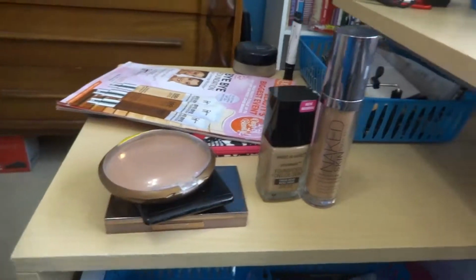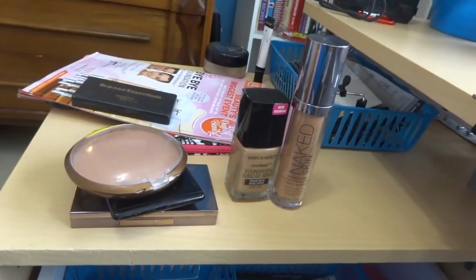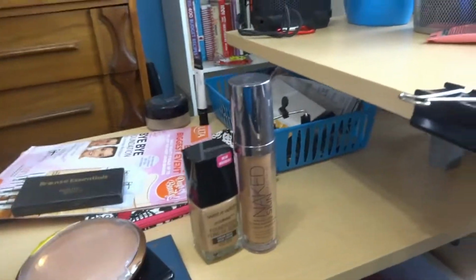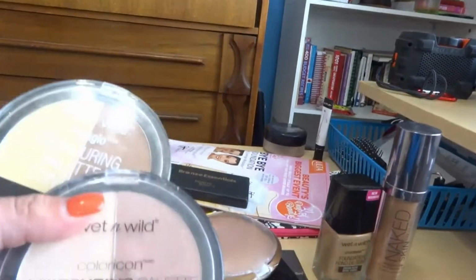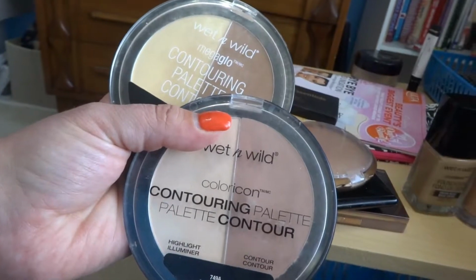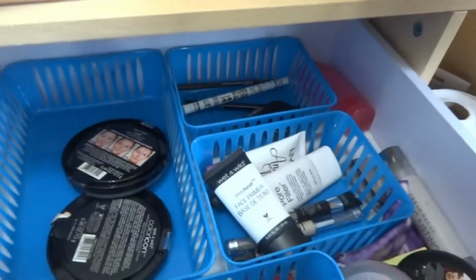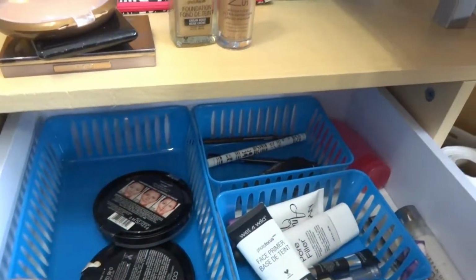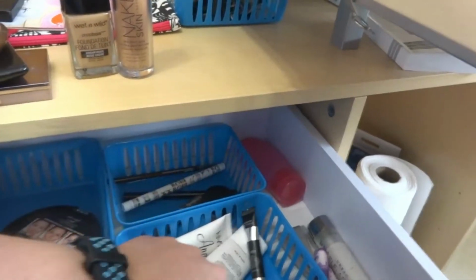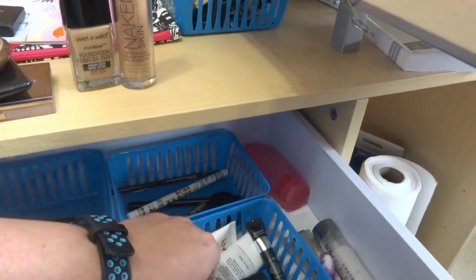That is my Wet n Wild that I'm going to use up. This is my Beauty Basics, and guys, for the summer, that'll work fine. And if it doesn't work for you, you do you. We got that Beauty Basics and BoxyCharm. I'm going to continue with my Wet n Wild contours here. Concealer, the Age Rewind. This could probably go back in the drawer until later in the summer, but I have Bye Bye Under Eye.